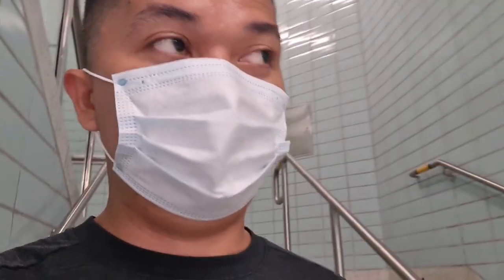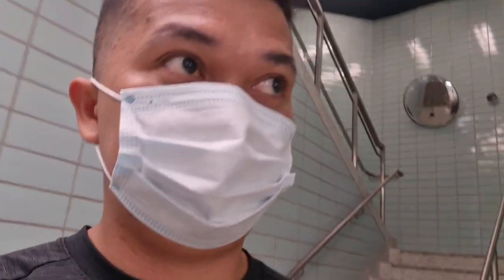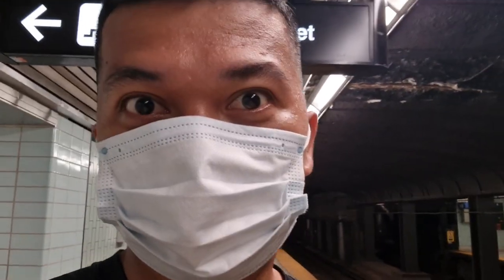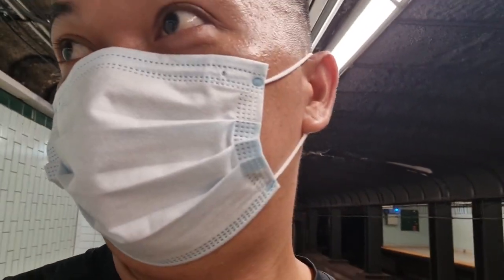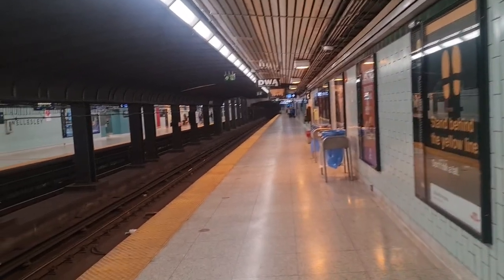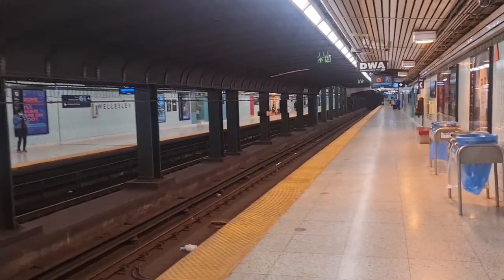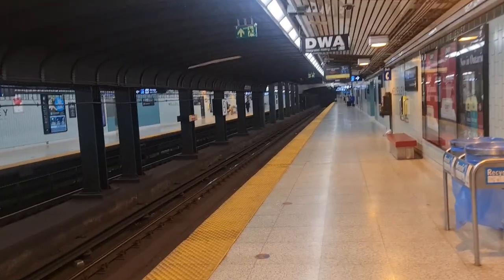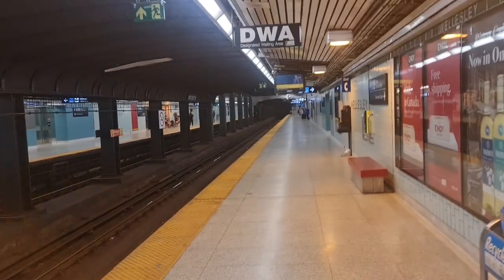Bakit parang tahimik? It's so quiet. Oh, it's working. We have people here. Oh, there are people here. That's good because there are people here. I thought there's no people here. Designated waiting area. So this is the train. This is the line going to Wuhan, and the other line is going to what place is that? Finch.